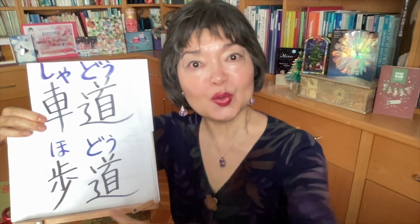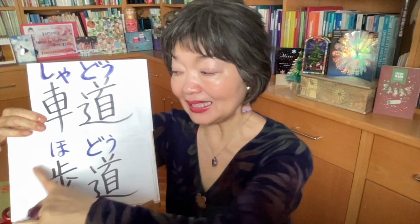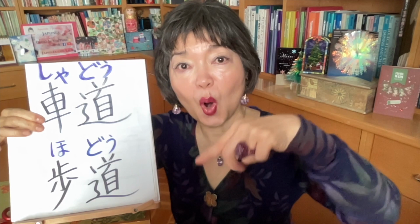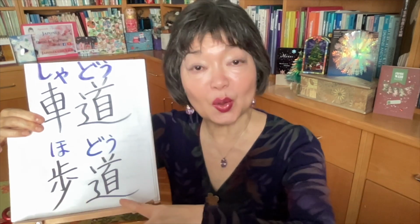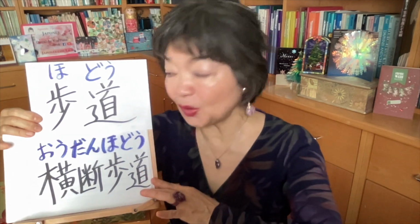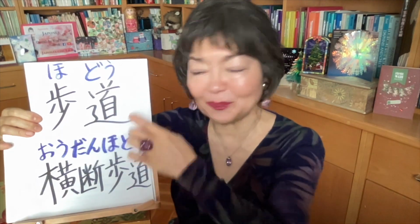Now this one, 歩道, we pronounce the same do. And this kanji, here we pronounce ほ in onyomi, but actually this is 歩く, 歩きます. It means to walk. So it's the street to walk, right? So 歩道 is, in British English, pavement. In American English, sidewalk. 横断歩道 is crosswalk, or zebra crossing. Because 歩道 is just the same as before. And the verb 横断する, 横断します, means to cross. So this is the crossing, the crosswalk or the zebra crossing.